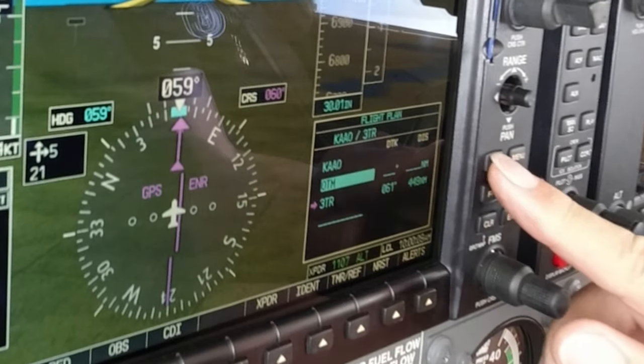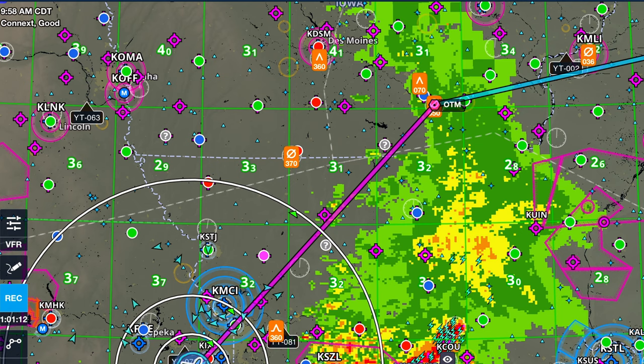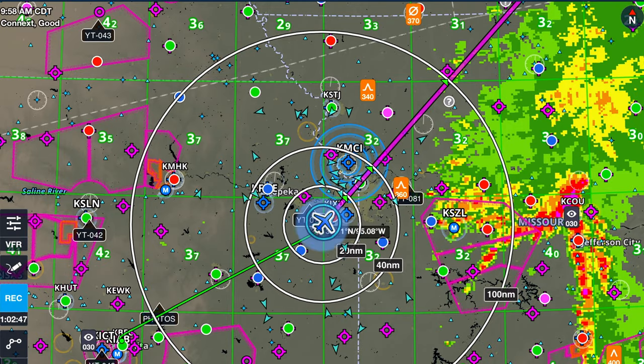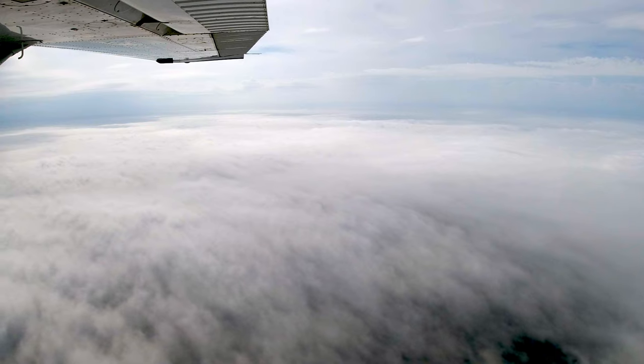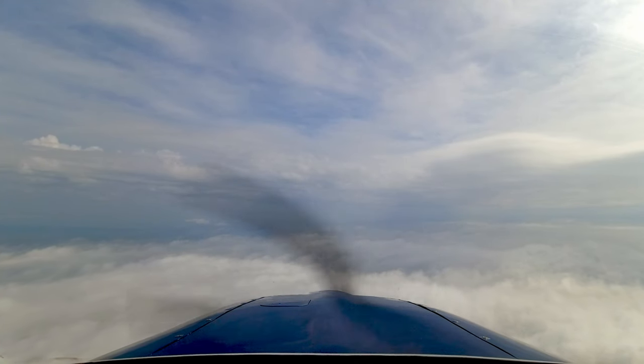Alpha 687, maintain 3000? 3000, Alpha 687. Oh yeah, that looks real good, Ron, look. Oh yeah, that looks great. And if we get up here and it moves, then we can just go direct. We'll find another. We still got a good tailwind. Oh, good. By the time we get there, we may have this hole there. I know it. That's what I'm thinking. Doesn't look that bad out that way. Doesn't really, but it's really dark. Yeah. Can't see through it, so that doesn't help either.